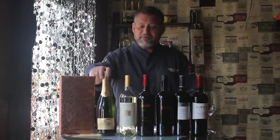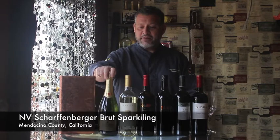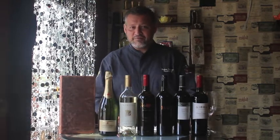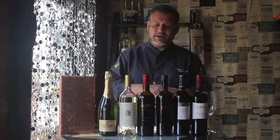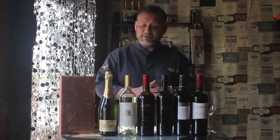Let's do the Scharfenberger, which we've been pouring almost since day one here at the shop. This comes out of Mendocino, and it is 60% Pinot Noir and 40% Chardonnay. It has a nice, real creamy vanilla, and it's done method champenois, which means that the secondary fermentation takes place inside of the bottle, which is how we get the bubbles. Just a really nice, well-made wine. We've always said that for us, there's a couple of good houses here in California, but Scharfenberger would certainly rank amongst the top 3 in our opinion here at the shop.